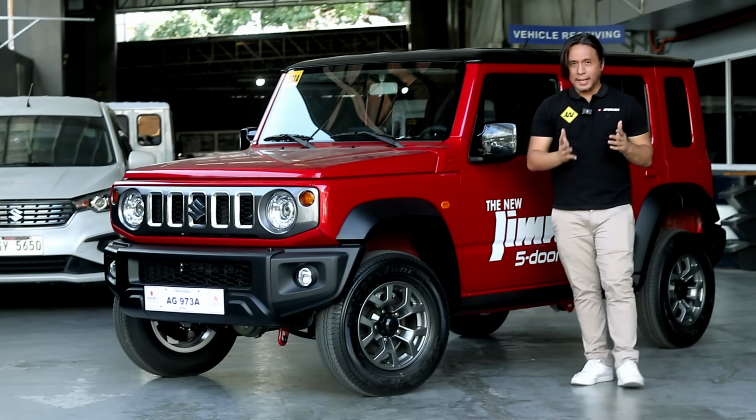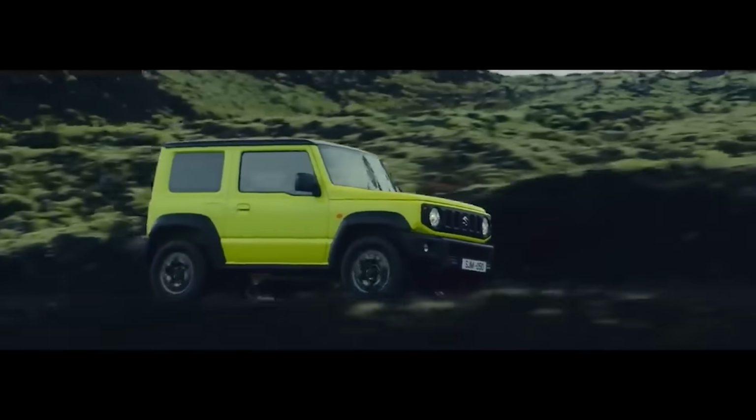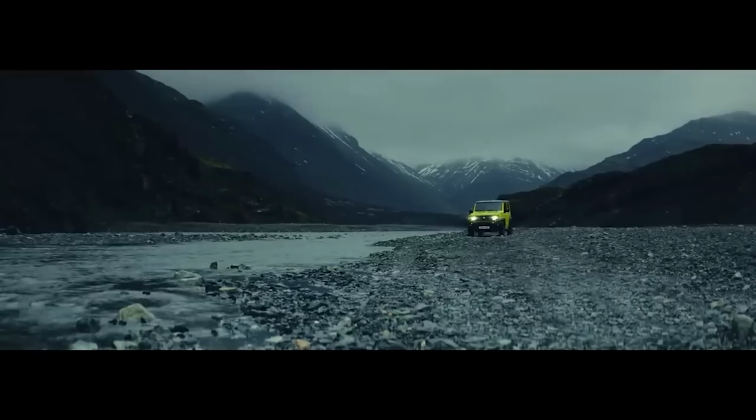The Jimny 3-door was an excellent off-roader, but it was more of a toy. As a daily, it was very impractical. Only 2 people could sit comfortably, and if you do sit 4 people, you practically have no space for cargo.